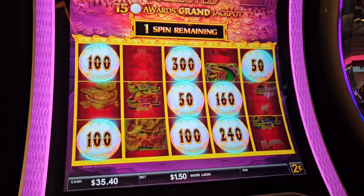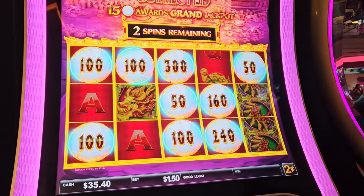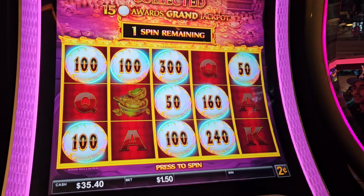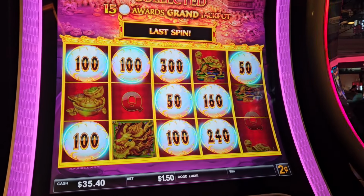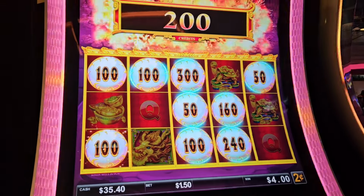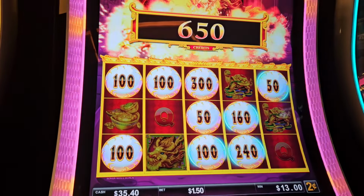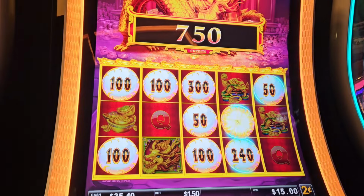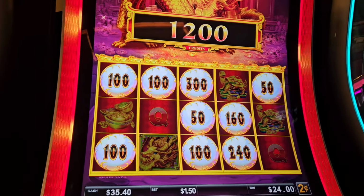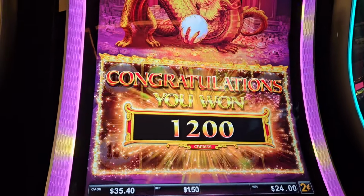Come on, the dragon. It's called Wealth of the Dragon. I feel like the dragon likes to hoard his wealth a bit more than the rooster does. I feel like the rooster was a bit more sharing of his wealth. Come on, hit something. I don't think the dragon's as charitable as the rooster. Last time we were getting like 40 balls and all sorts going down. 24 win.